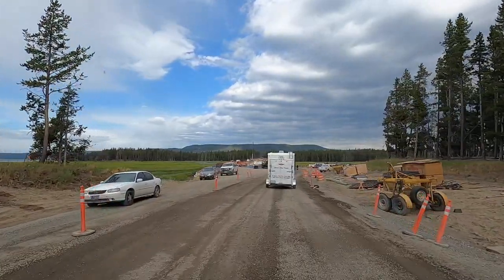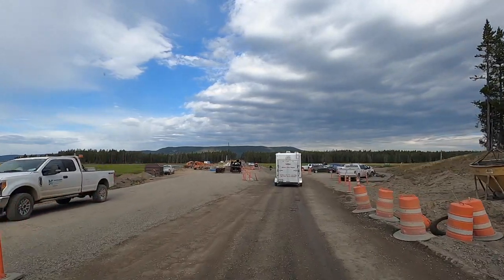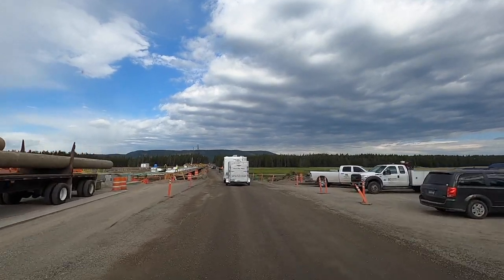Welcome. Check it out. Road construction. It is really starting to pile up, full of traffic. We're going through Yellowstone National Park. Yay! Looks like they're doing some bridge work.